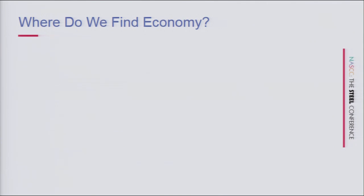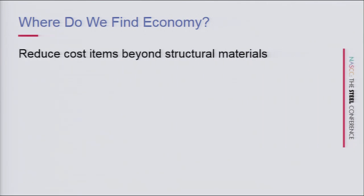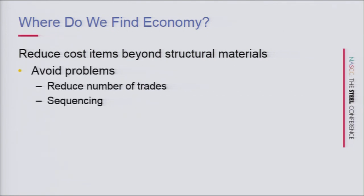So in our firm, we've really started to take a little different approach to how we try to address economy. We're really looking at reducing the cost of items beyond just structural materials. So what am I talking about? The biggest thing from my point of view is to avoid problems. If it goes well in construction, it is usually a successful project. So if you can reduce the number of trades, reduce the sequencing, reduce the time on site, that's great.